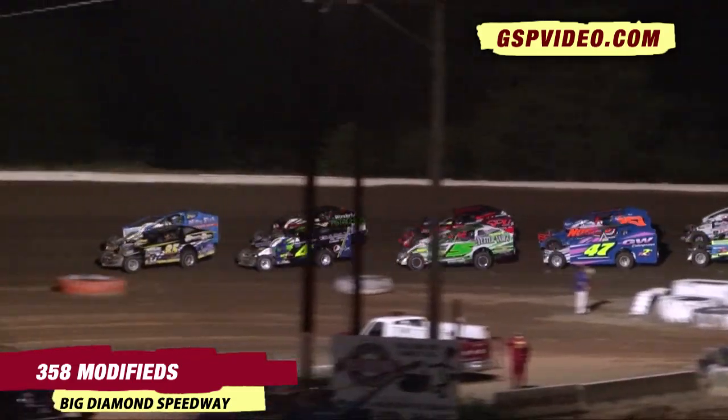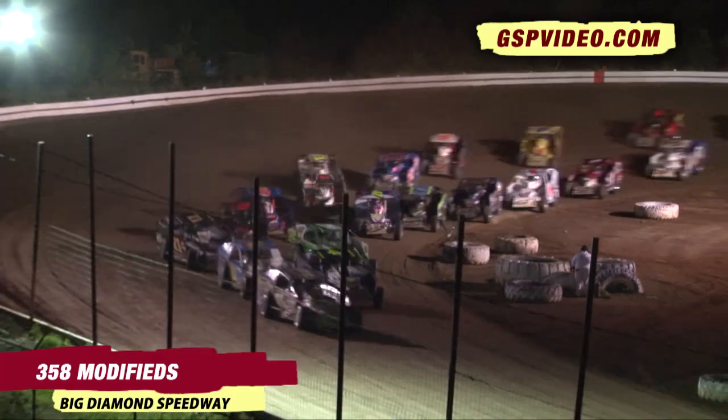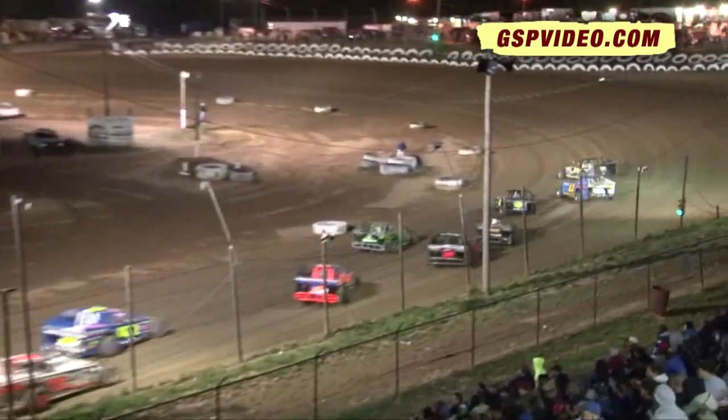Ladies and gentlemen, this is the small block bona fides of the Big Diamond Speedway, brought to us by the Station House Restaurant. Here we come out of turn number four. We go racing!